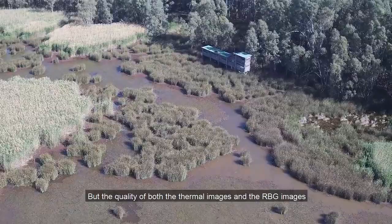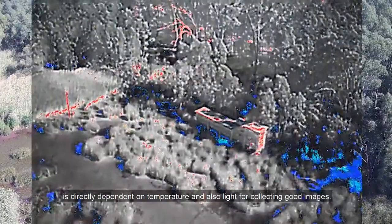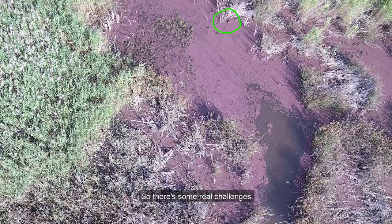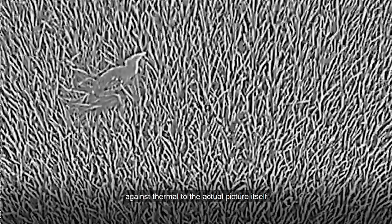But the quality of both the thermal images and the RGB images is directly dependent on temperature and also light for collecting good images. So there's some real challenges. At one stage we had thousands of images to cross-check the thermal against the actual picture itself.